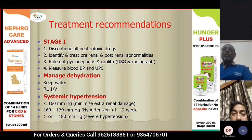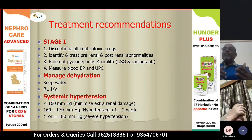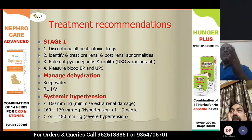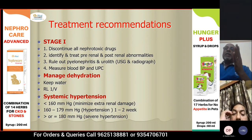Then systemic hypertension: less than 160 mmHg, minimize extra renal damage. 160 to 179 is hypertension for more than 1 to 2 weeks. You have to keep measuring them regularly. Each time you measure the BP, take 5 to 6 readings and take an average. Keep measuring at different times of the day and on different days and average them, and you come to a value which is less than 160, or 160 to 179, or more than 180, which is severe hypertension. I told you already, if it's more than 180, you start treating immediately. You don't have to wait for 1 to 2 weeks. For 160 to 179, you can keep measuring regularly, at a 2 week gap, and see if it is increasing.